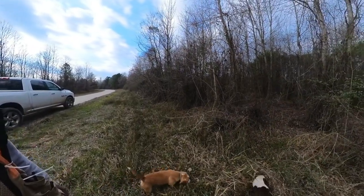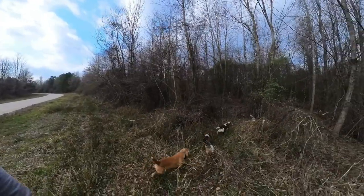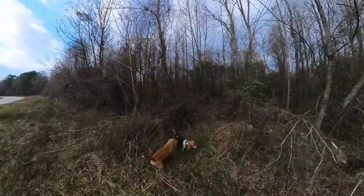But I've walked out in the woods before I let the dogs out, and I found some good rabbits on them. So we're going to see what it's going to do up in here. Let's put these hounds in here and see if they can't get some swamp rabbits up.